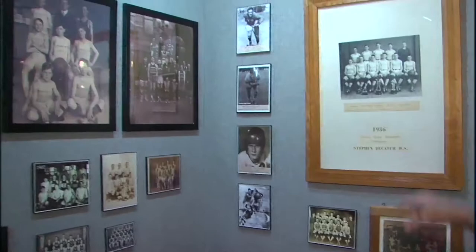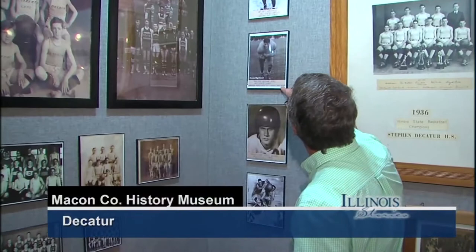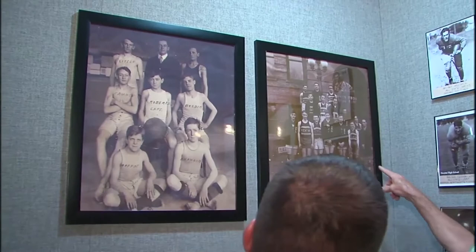And then we get off into the football area, and I'm not sure what we've got there. Let me see if I can get a little closer. Oh, an All-State player, Ray Rex, and Walter Fedora, an All-State player. These are both from Decatur High School. Wow. I don't even know what sport that is. It looks like basketball. Yes, it should be the basketball team.